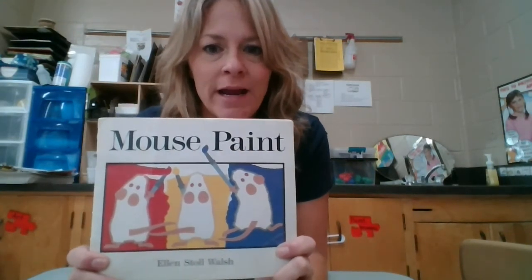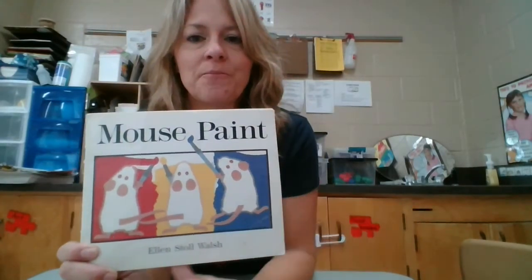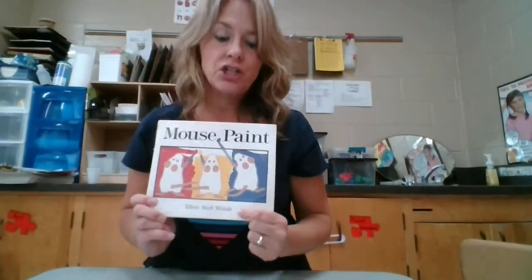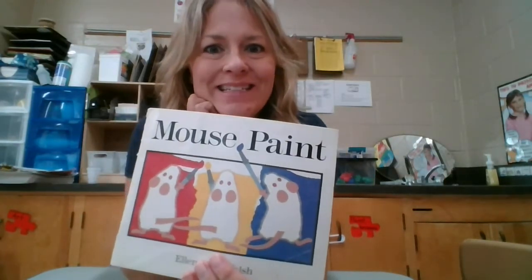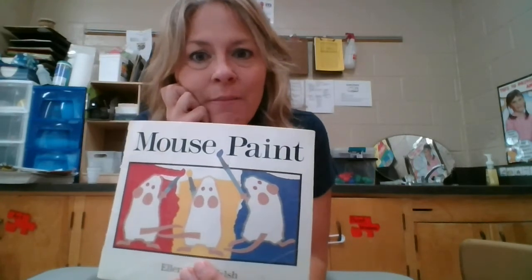Look at those cute white mice. And they each are in front of a different color. So our title is Mouse Paint by Ellen Stoll Walsh. She is the author and the illustrator. We're going to read this today, and then we're going to mix colors. Okay, so let's see what colors the mice mix today.